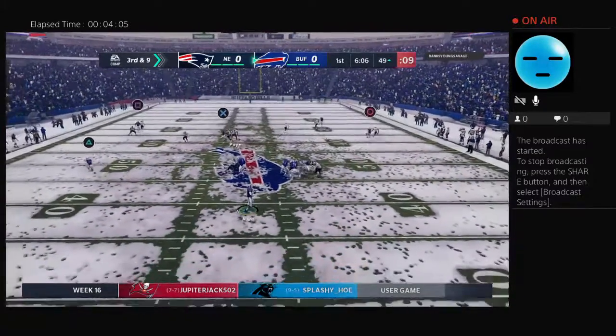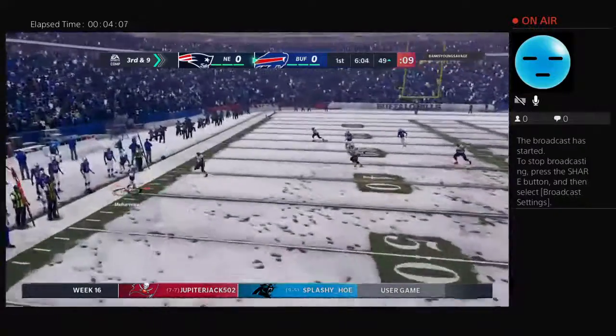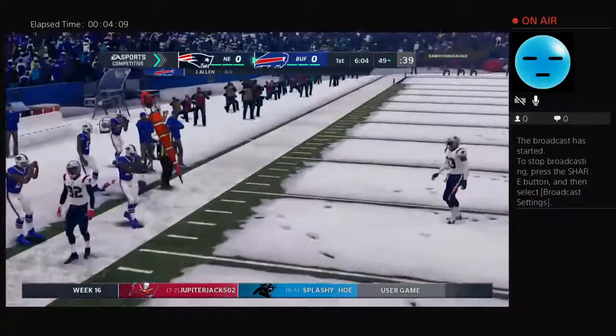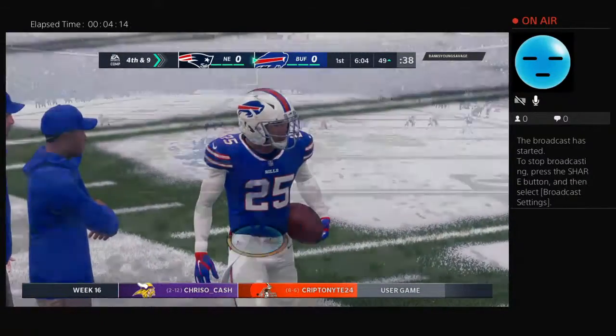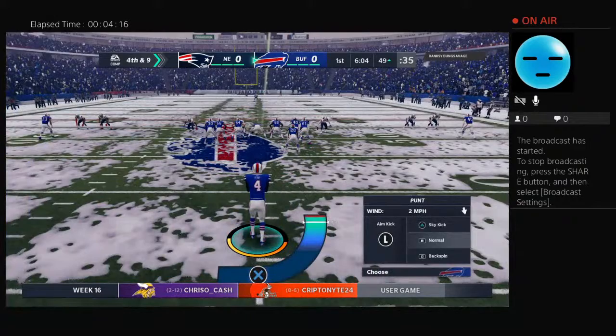Working out of the shotgun. Here's Allen. And able to catch it on the left sideline, but they're going to rule him out of bounds. So it'll be incomplete. Certainly one they'd like to have back as it brings up 4th down.